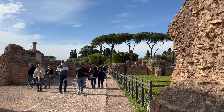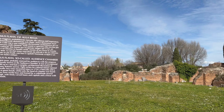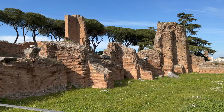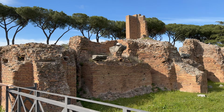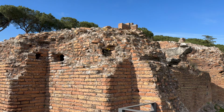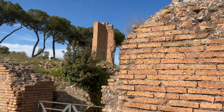It was where he met with his advisors, received foreign dignitaries, and held lavish banquets. It was designed to be a grandiose and luxurious residence, with magnificent courtyards, gardens, and reception halls. The palace was a symbol of Domitian's power and prestige. The Domus Flavia was damaged by a fire in the 3rd century AD, and was subsequently abandoned.